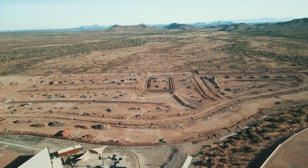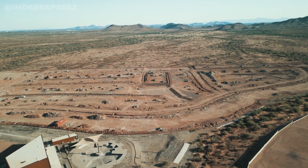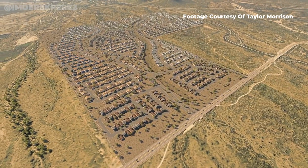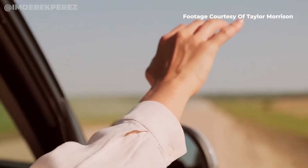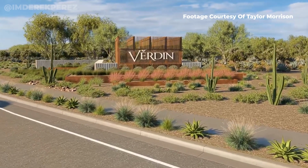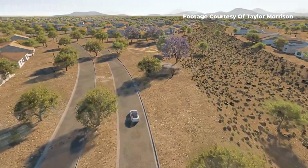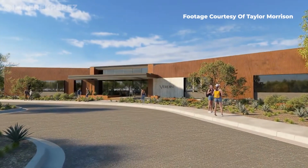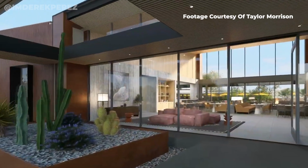Typically, the build time right now is 6 to 8 months, and some of the incentives that they're running are very different from collection to collection, and honestly, they vary a lot. So what I would do is I would contact me if you're interested in a specific floor plan or a specific collection so I can let you know the incentives that they have. But right now, they're doing up to 6% in closing costs and up to $15,000 in options or upgrades. So that's a very basic overview of what's happening at Verdin.